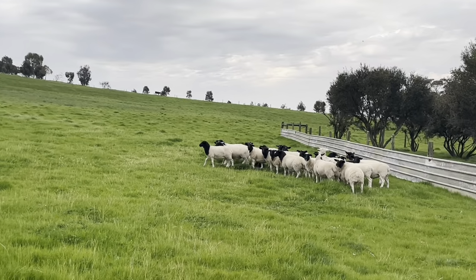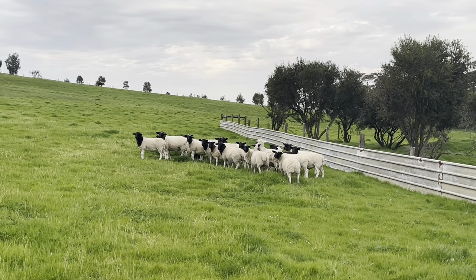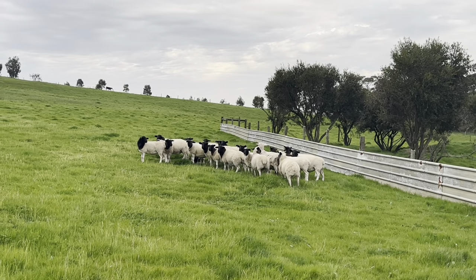Anyway, there's our little peeps, all in the back paddock. Now we've got to go get the mummers. Well, that was a bit exciting. Kirra was hilarious. She did half the job, didn't she? And then she just wanted to take off after the kangaroos. Oh, never mind.